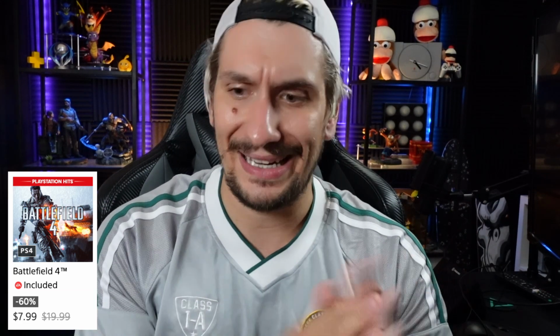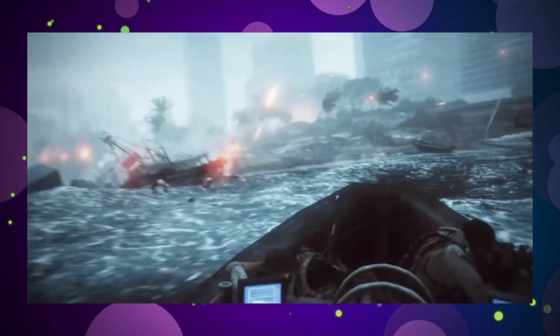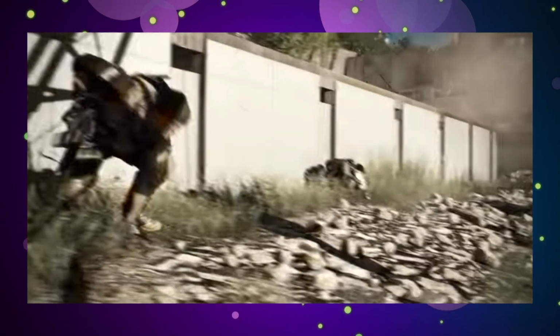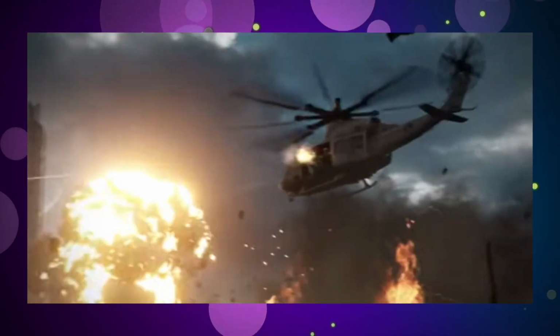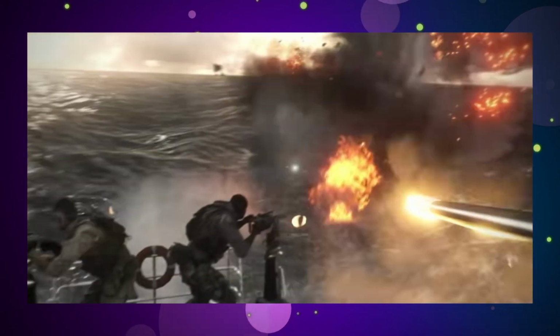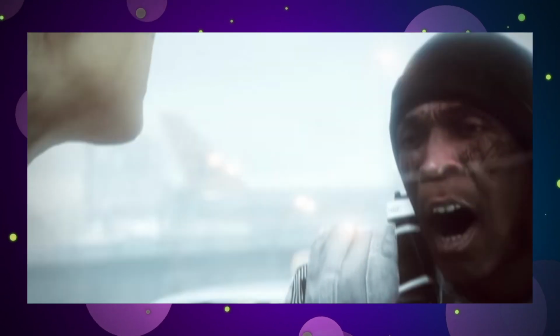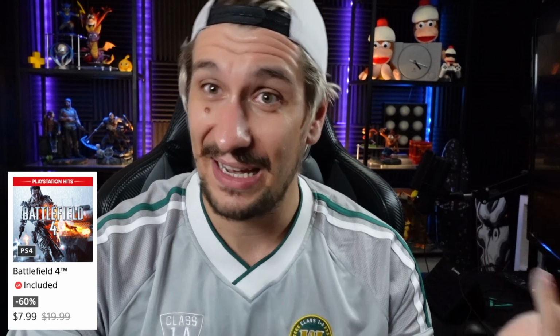Battlefield 4 is in the same situation, $8 and included in EA Access. Personally, I think this is one of the weaker Battlefield games, but it is a cheap multiplayer first-person shooter game. Personally, I don't think this is worth it. I mean, $8 is the right price for this game, but I don't think this game is very good. So I'm not personally saying you should go out and buy it, but if you're looking for a first-person shooter for $8, that's an option for you.